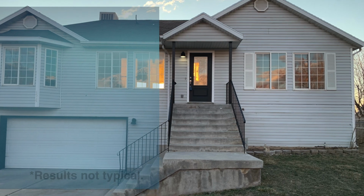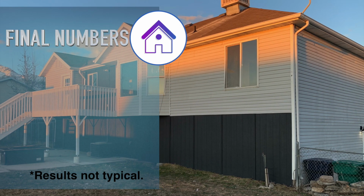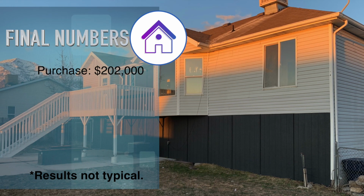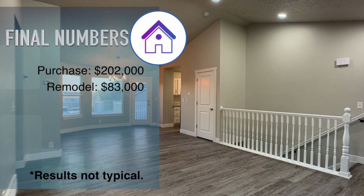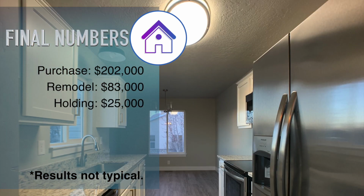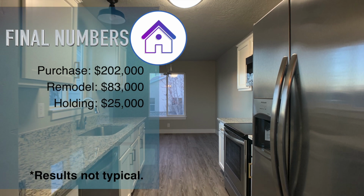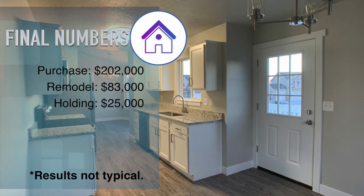All right, let's get to the good stuff. The final numbers, here we go. We purchased this property for $202,000. We spent $83,000 on the renovation project, and our holding costs came in around $25,000. We used other people's money to do this deal, so this is essentially the interest paid back when we were done, as well as insurance, property tax, and utilities.